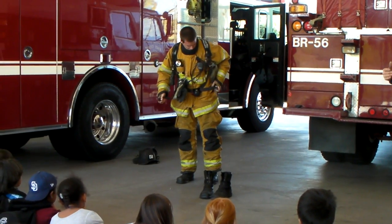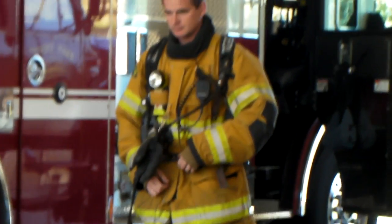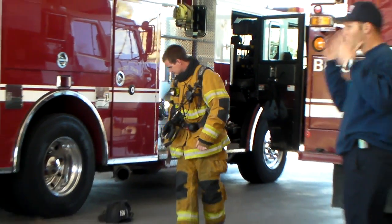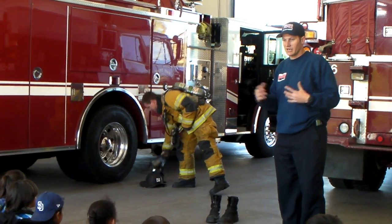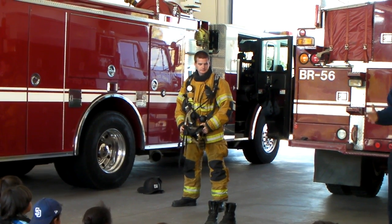And inside of his backpack, he has something very special. It's air, okay? Because when he walks into a fire, it's all smoky, and you can't breathe smoke. Smoke's going to kill you. So we bring our own air into the fire.